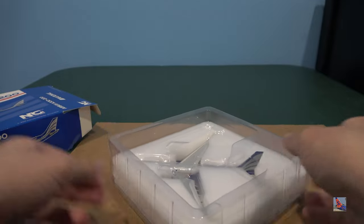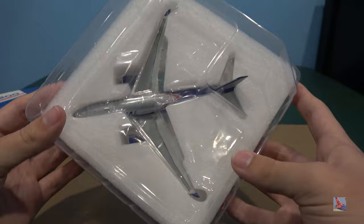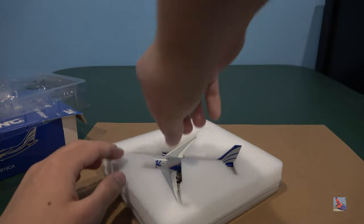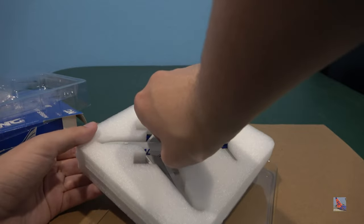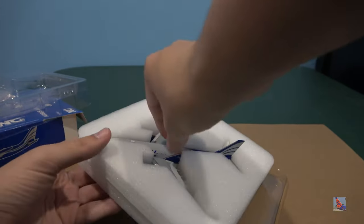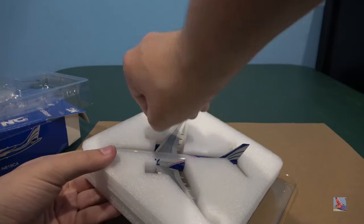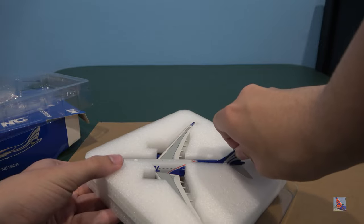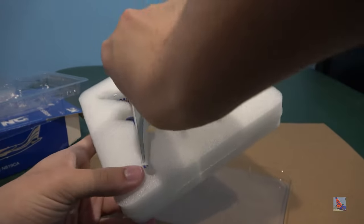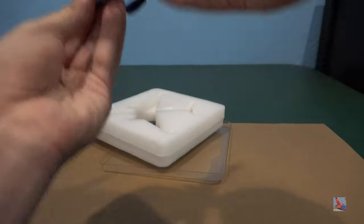Oh yeah, that's beautiful. So, looks okay in there. I don't see anything detached, which is a good sign. All right, so this is wrapped up in foam, so I'm going to have to figure out a way to get this out. How do you pull this out? I don't want to pull by the tail. There we go. Yes, that looks so beautiful.